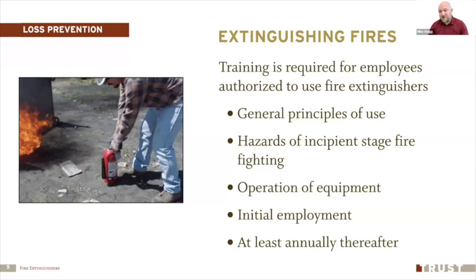The OSHA standard says what training is required. You have to be trained on the general principles of the use of that fire extinguisher. You have to be trained on the hazards of incipient stage firefighting, so at the very beginning of the fire, how to fight that fire with an extinguisher, and how to operate the equipment, how to operate your fire extinguisher. Now, when does that training have to be done? The OSHA standard says training has to be done upon initial employment. So when you're first hired, you've got to be trained on how to use a fire extinguisher if you're required to use one, and then it has to be done at least annually thereafter.